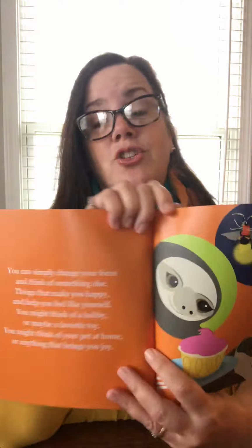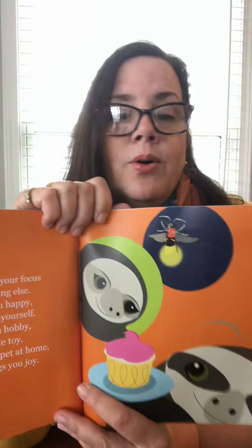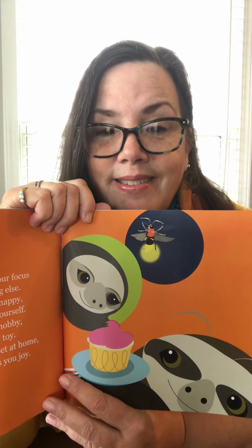You can simply change your focus and think of something else. Things that make you happy and feel like yourself. You might think of a hobby, or maybe a favorite toy. You might think of your pet at home, or anything that brings you joy.